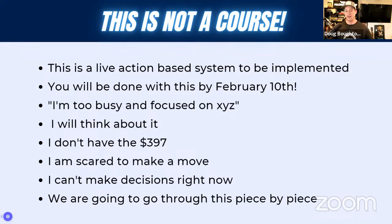You might be saying, I'm too busy. Like I mentioned, we're going to help you prioritize your time. We're going to help you structure and prioritize what's important to you to get results. I will think about it. Well, you don't have much time left to think about it.